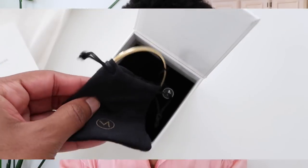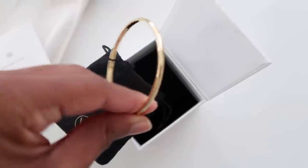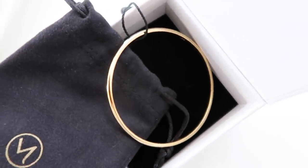Next up, I got a bangle because I'm a bangle kind of girl. When I was growing up, I had this one aunt who would always wear tons of gold bangles. Once she gave me one, I still have that bangle to this day. Every time I see a bangle, it's just so nostalgic. But I feel like this bangle is a more elevated, more luxe version of your standard stackable bracelet.